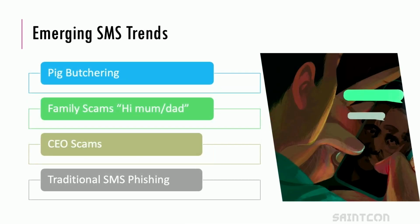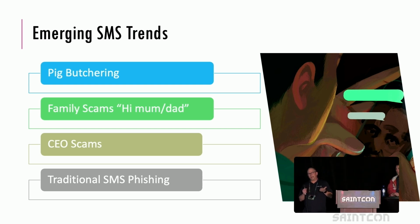Emerging SMS trends. This is the stuff that we have taken a look at in our organization over the past 12 months on what's happening inside of text message that's perpetrating fraud. Is there anybody here that does know what pig butchering is? Okay, so if you don't know what pig butchering is, this is kind of a play on the old romance scam. So you'll get a message, and normally the message just is, hi. And you will be like, hi back.